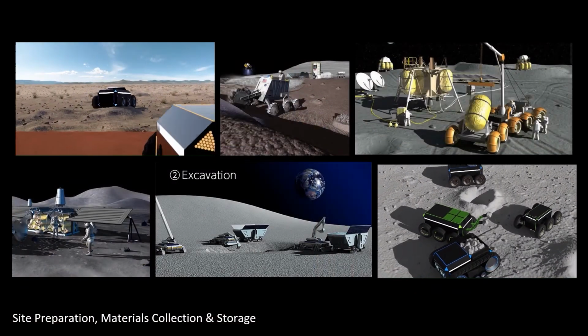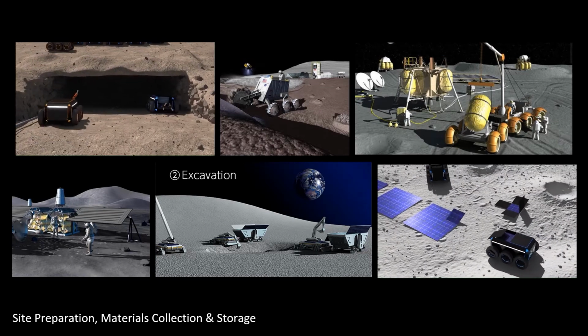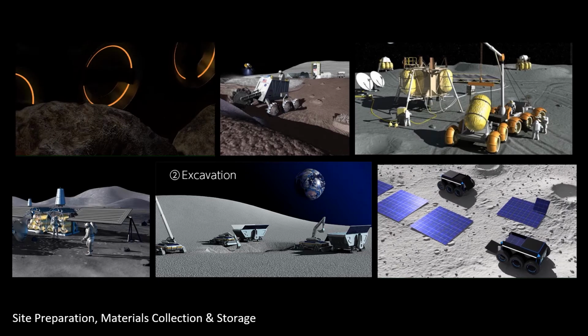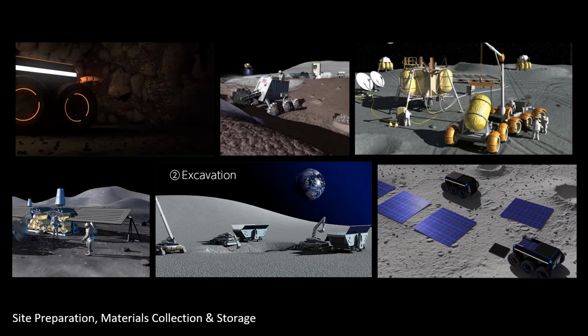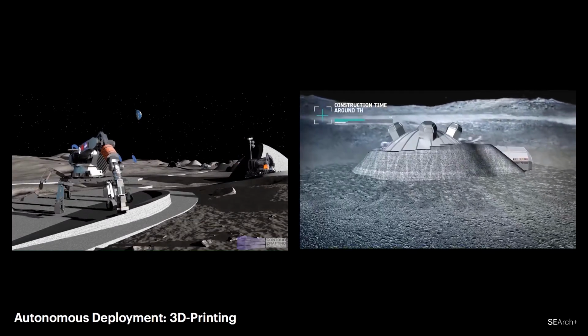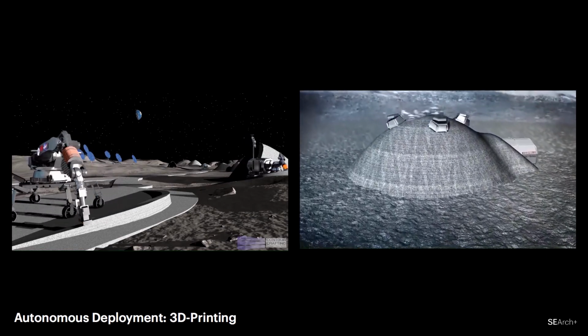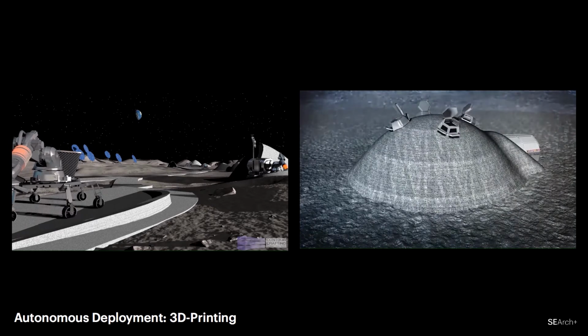The next thing that we're going to have to do is prepare our site. We're going to have to validate that the materials and the resources that we want to use are actually the ones that we find. We'll have to excavate the site to collect those materials and make sure that they're stored properly for us to actually use when we're 3D printing. And then finally, our robotic systems will have to deploy, and the habitat itself will be 3D printed through some kind of autonomous means.